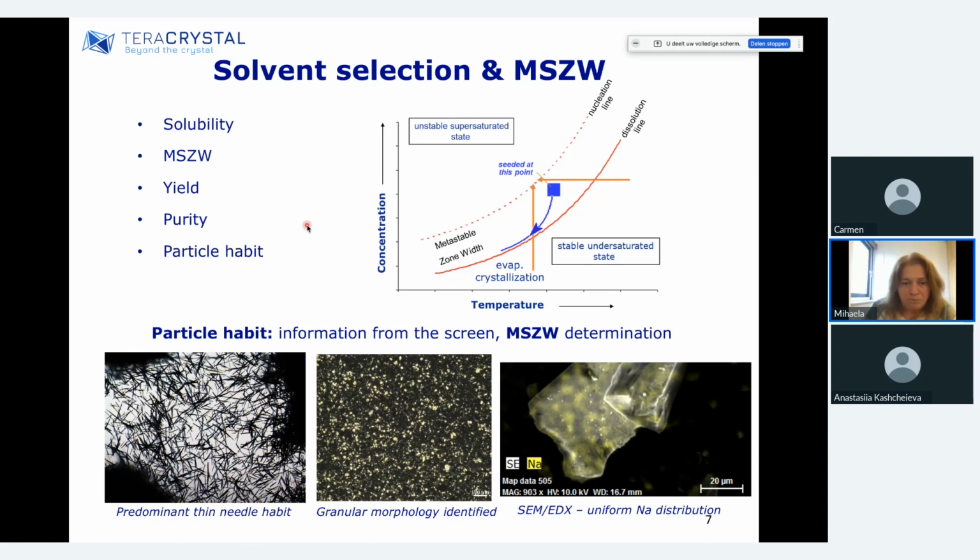So as an example, I can show you here a compound which has a very strong tendency to form thin needles. And then based on the screen, only a few solvents or conditions led to granular morphology. Then obviously you will take those conditions and develop metastable zone width and a crystallization process.